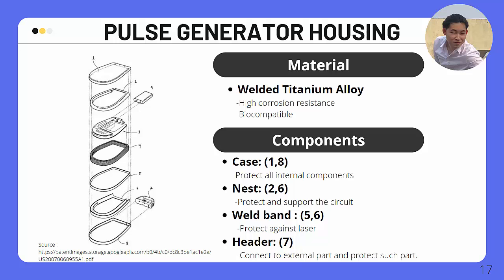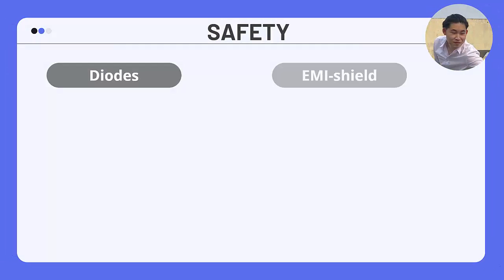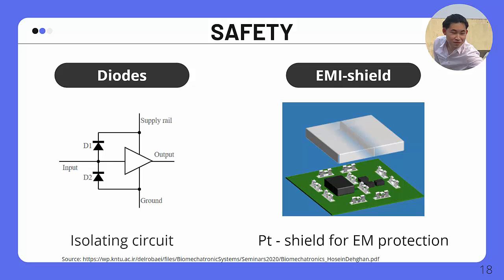And as you can see on the left hand side is shown the diagram of our pulse generator. Number 1 and number 8 will be the case. The nest will be represented by number 2 and number 6. The weld band will be represented by number 5, and the header will be represented by number 7. And for the rest, the number 9 is the battery, while number 3 and 4 are the circuits and the receiving coil respectively. Moving on to the safety, beginning with the isolating circuit.